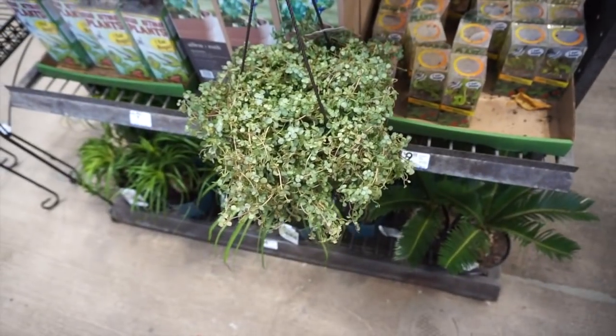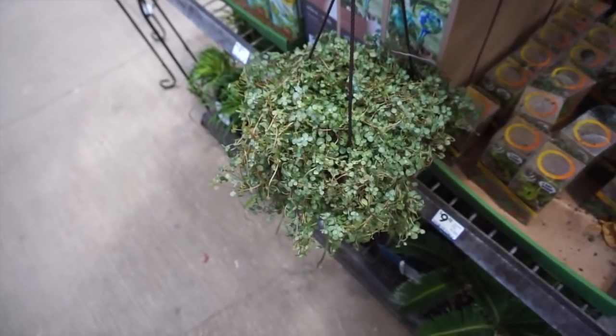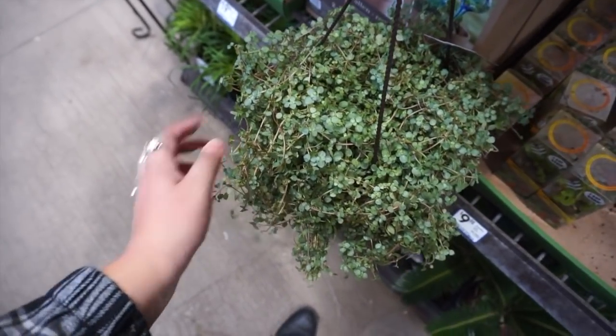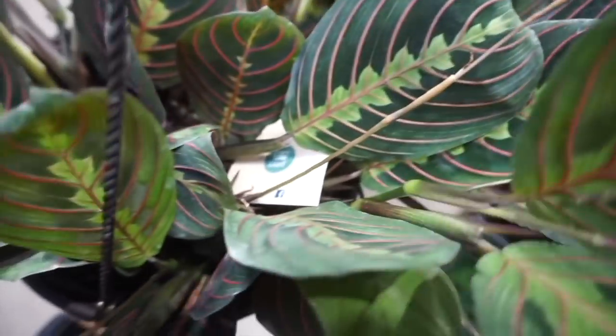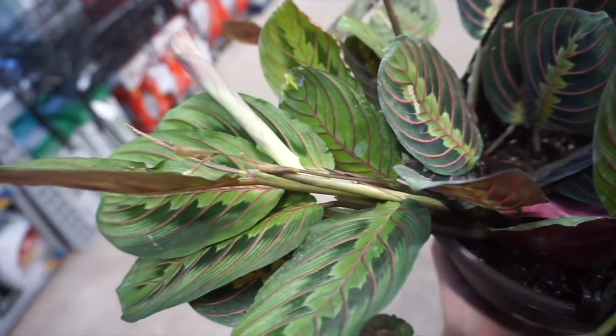Wow. Let me put it here, because I can only work with one hand. But wow. That's really pretty. I like it. It looks like a fairy garden plant. Ooh, they unboxed this Maranta. Stunning. These are low light. And it's a red prayer plant. It's putting out a new leaf.